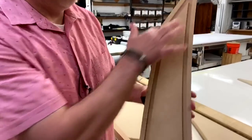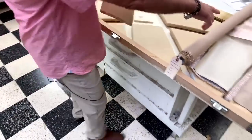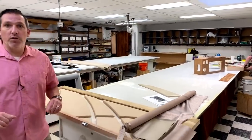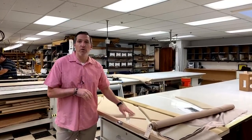Inside these channels will be lights. So it'll be lit and it'll bounce off of this material right here and be a really cool feature for the customers. And that's in their bedroom, simply just the bedboard to their headboard, for their bed.